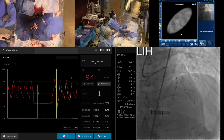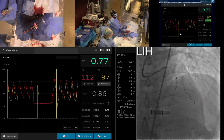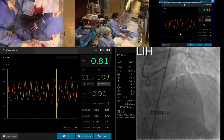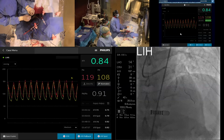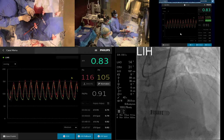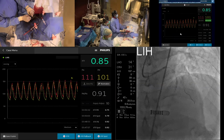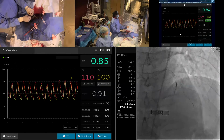All right. Well, it's not great. Let's just say that. I think it may be the same situation again, right? Well, there is a little bit of a difference in waveform here, though. It's not like it was before. So let's go ahead. I mean, it's better than before.